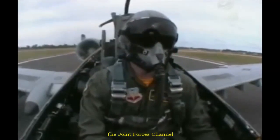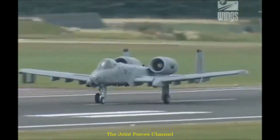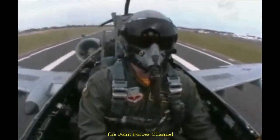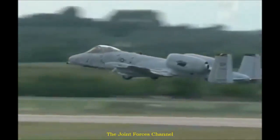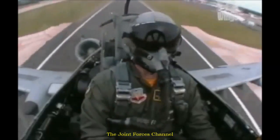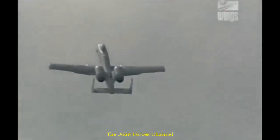At this point I'm passing through about 50 knots, and shortly we'll see the aircraft start to rotate, and that's at 110 knots right there. And the aircraft will lift off the ground immediately. I'll raise the gear up, level off at 30 feet, and now I'm flying down the runway at 30 feet, accelerating to about 200 knots. At the end of the runway, approaching 200 knots, pull back on the stick. I'll establish a 45-degree climb and climb away from the crowd.